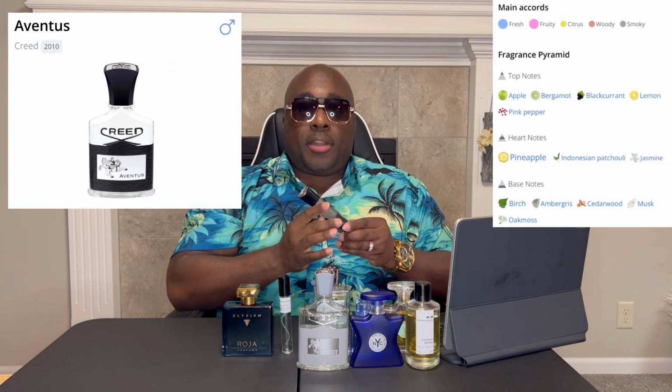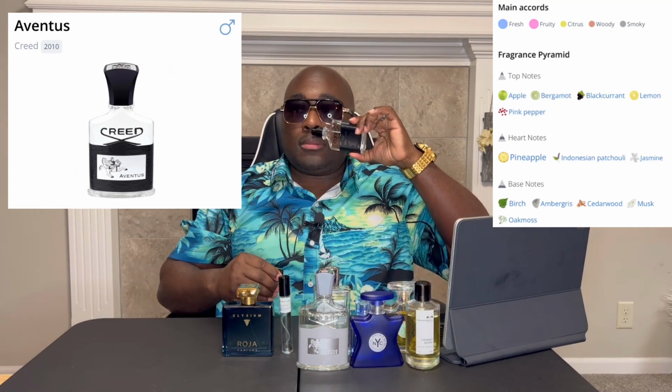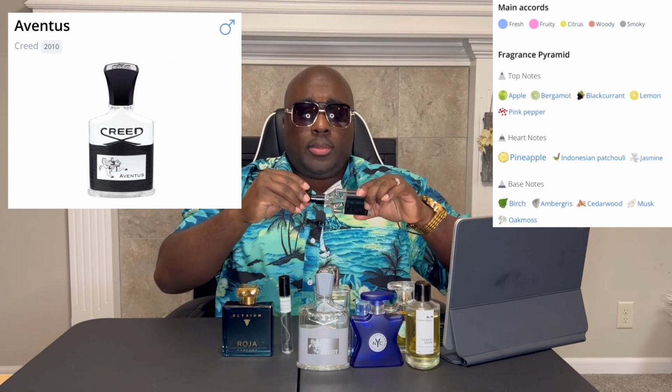While this is my favorite fragrance in my entire collection, the scent profile and the scent DNA, but just the fragrance itself, even though it's rumored not to last as long as it used to, I love the scent profile, that pineapple, that bergamot in there with the birch dry down. Get some woods, you got some black currant in there.